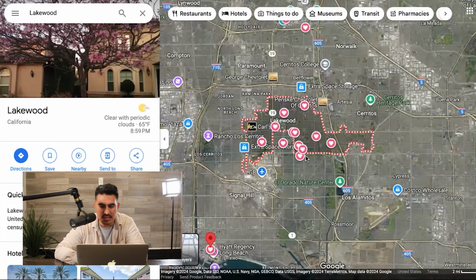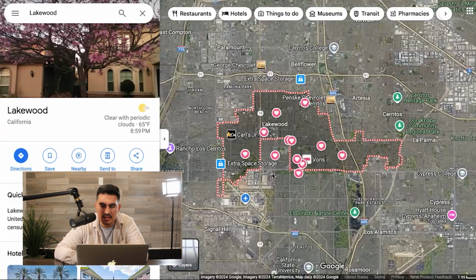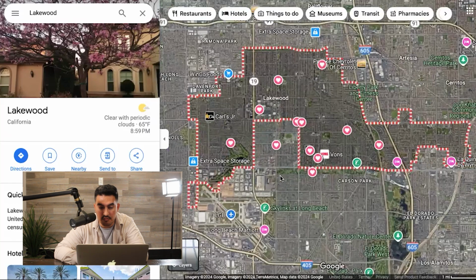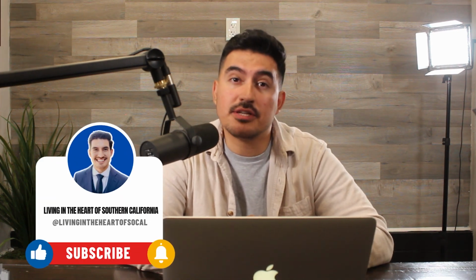If you're looking to move into the Lakewood area, I hope this gives you a feel for it. We drove a little bit through the areas, and I hope that gave you a feel for what you could expect in the neighborhoods, and what to know about some of the neighborhoods in the area.